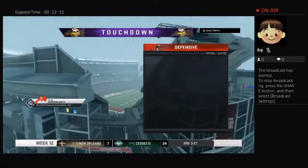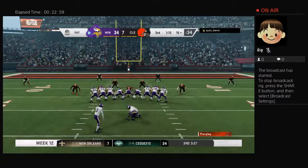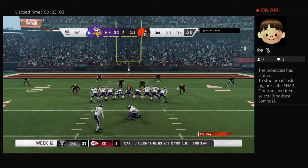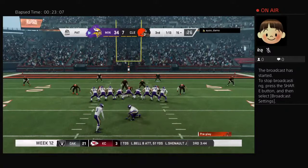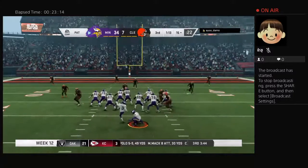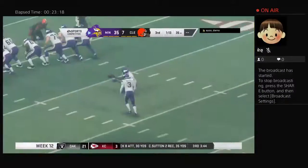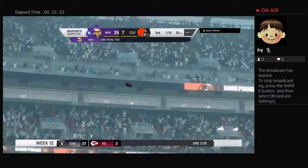Touchdown, Minnesota. T.J. Jones, his 3rd touchdown of the game and 5th on the year. And the Vikings are going to widen that advantage. Footing always a concern, but the extra point's up and good. And the decision to just kick the extra point winds up successful.